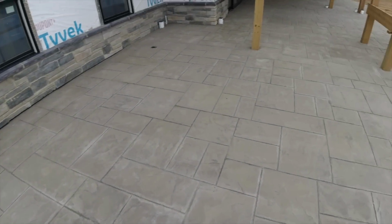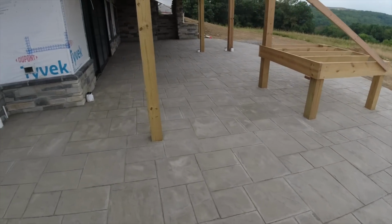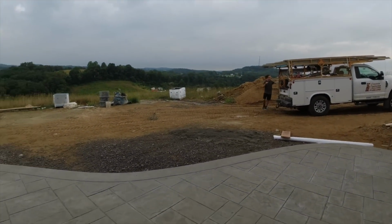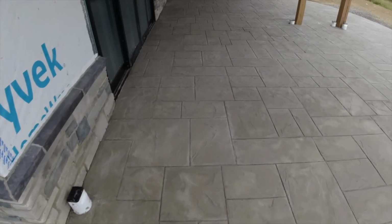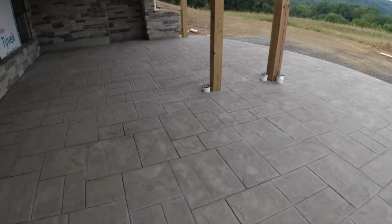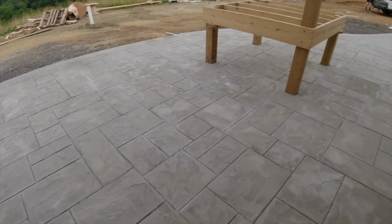Okay everybody, so here's the patio the day after we poured it. Easy E and I are over here to put in our saw cuts, give the patio a good cleaning, and then get it colored so we can get it sealed hopefully tomorrow.